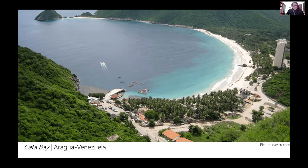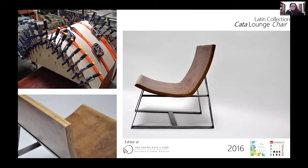From this, a piece was inspired, Cata Chair, that is on view right now at the museum. I explained how this piece was inspired by Cata Bay. And you can follow the next slide, Donna, to see more of this piece.